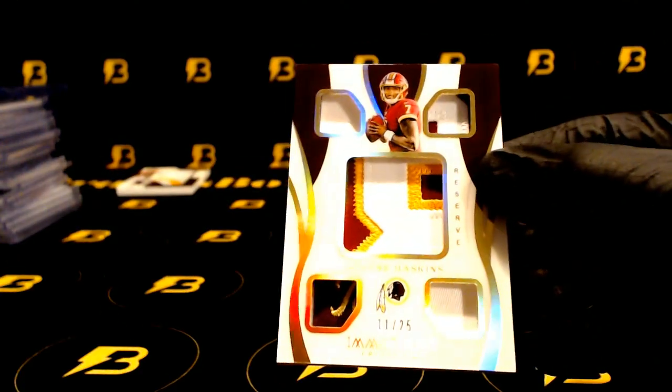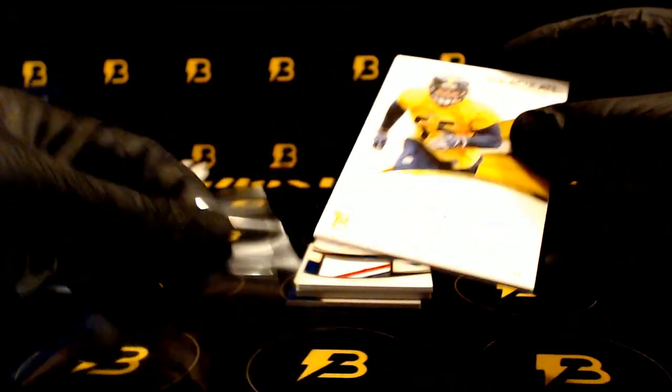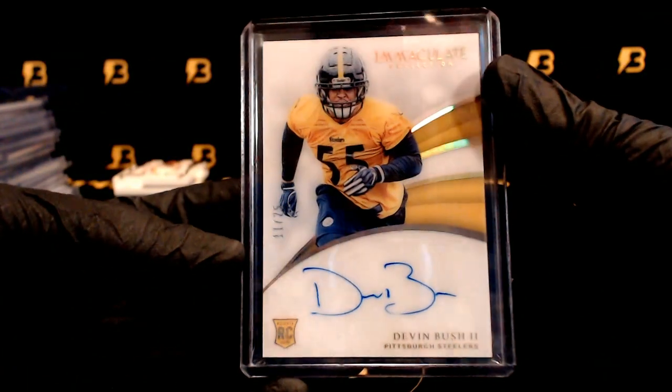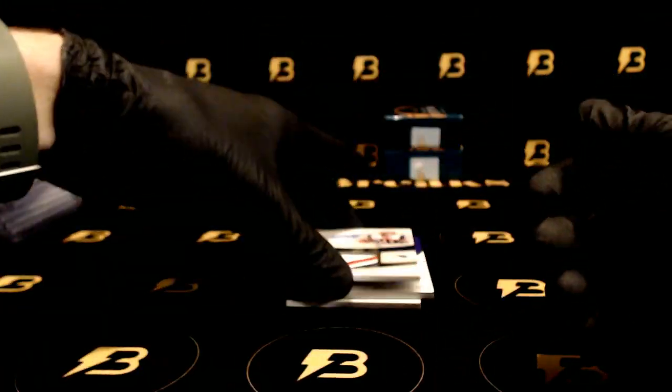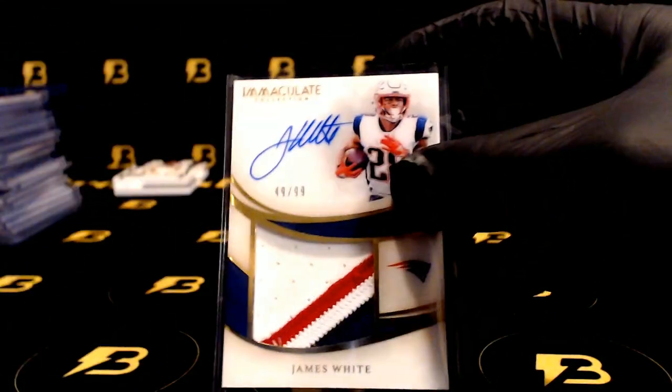Very nice hit. Let's see if we dim that a bit. Very nice. He's in the same boat as the helmet pieces. They have special cases for these. We got Devin Bush going out to the Steelers to 25. Nice on-card autograph. And nice James White. Three-color patch autograph to 99 going out to the Patriots.